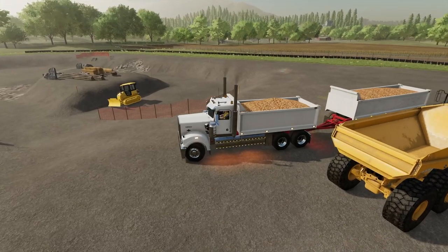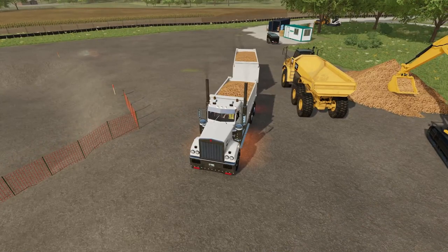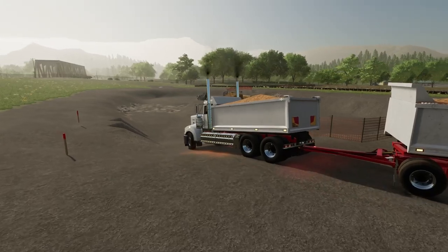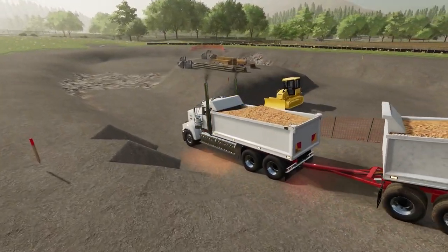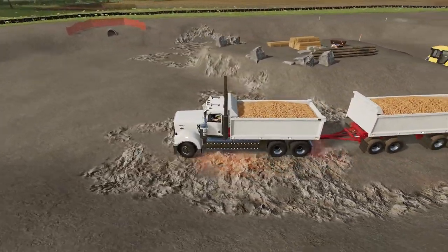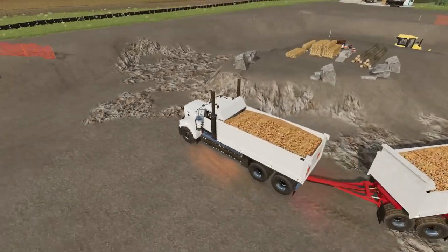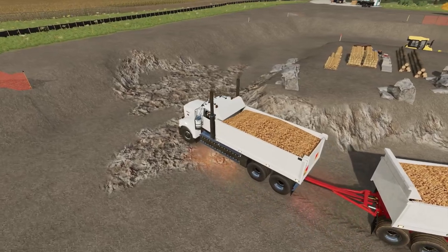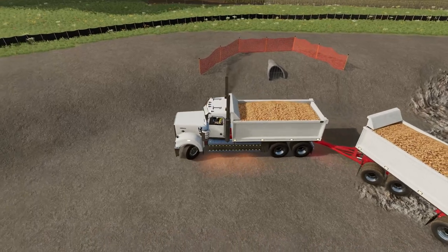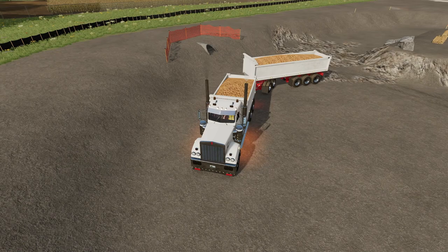Do we risk going down there? Might save us some time. Let's give it a shot. Alright, we'll see if we can get this trailer in. I don't want to put it just down at one end. I reckon that might do for the trailer right there.